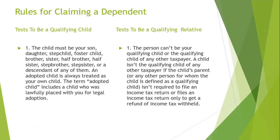All right, there are rules for claiming a dependent. There are tests that you can use to determine whether someone is your qualifying child or your qualifying relative. A child must be your son, daughter, stepchild, foster child, brother, sister, half brother, half sister, even adopted. There are a number there. Say that it's a qualifying relative. That person can't be your qualifying child, of course, or the qualifying child of any other taxpayer. The child isn't the qualifying child of any other taxpayer if the child's parent isn't required to file an income tax return or files an income tax return only to get a refund of income tax withheld.